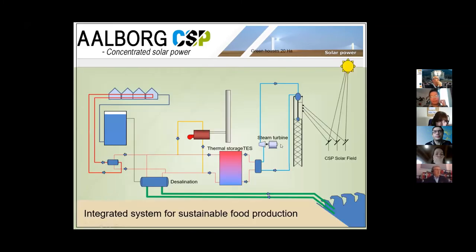And this is a schematic of the plant. You see the reflectors, and you see the boiler steam drum at the top of the tower producing steam to the steam turbine. Steam is exhausted from the steam turbine and recovered as it is condensed, and the heat is transferred to the big tank, 21,000 cubic meters. Then we have the desalination plant, which is feeding on heat from the storage tank, and the heat that is being recovered back to heat the greenhouses. So this is a very efficient plant that is using almost all of the energy coming from the sun.